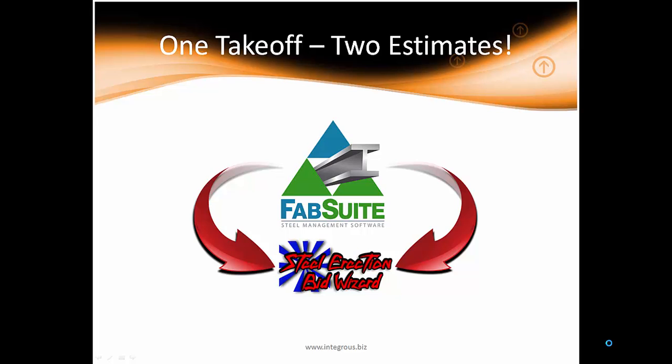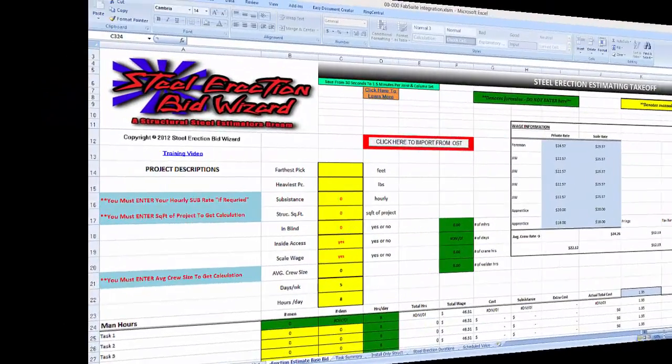Steel Erection Bid Wizard is a dedicated steel erection estimating package designed specifically for erection estimators by Vince Hughes, who had previously owned his own erection company for more than 28 years. The culmination of his experience is now being provided through this package as an erection estimating ready tool, straight out of the box, complete with roughly 300 takeoff tasks and fully populated production labor information. Let's begin by taking a quick look at what the Steel Erection Bid Wizard package looks like to give you an idea of how this immensely helpful integration function can be utilized in your sales department.